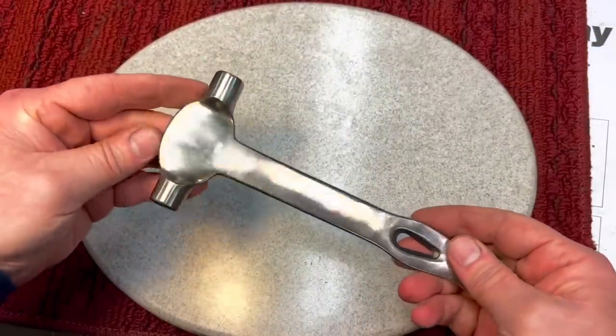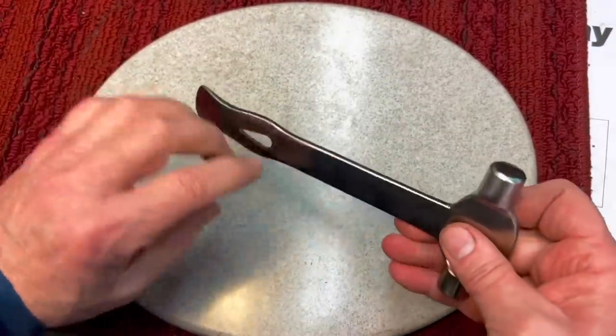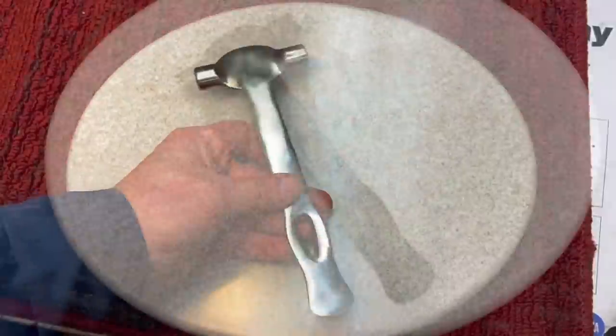Now, normally we would be finished at this point. We took out all the pitting and all the scratches, all the dings and dents, and we reprofiled everything, but I had something different planned for this tool. Let's see what we can do.